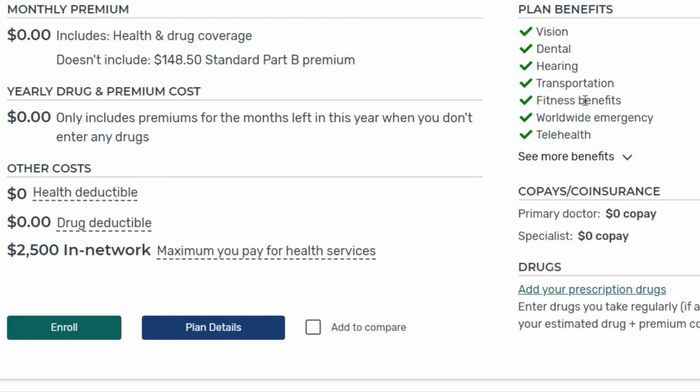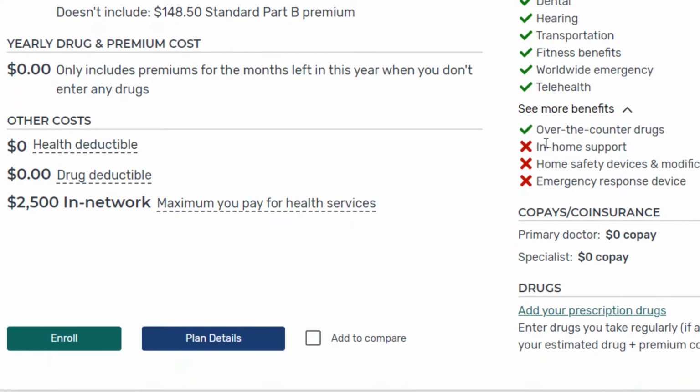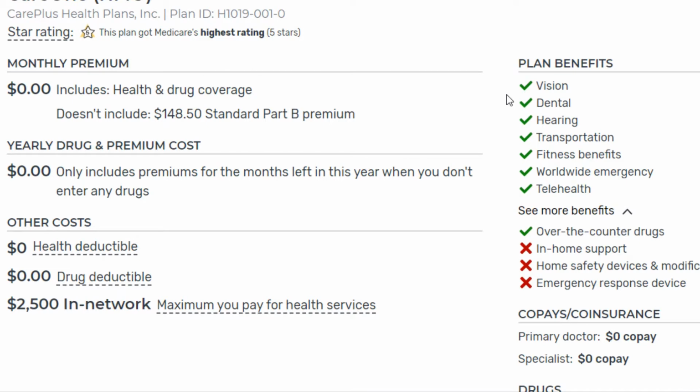transportation, fitness benefits, worldwide emergency, telehealth. And now if I click See More Benefits, you'll see that it also offers over-the-counter drugs, but it does not offer in-home support, home safety devices and modifications, and emergency response devices. So the reason that these are showing up, but they're X'd out, is because these are more common Medicare Advantage benefits, so it's just not offered by this plan.